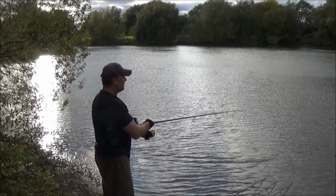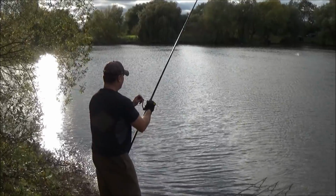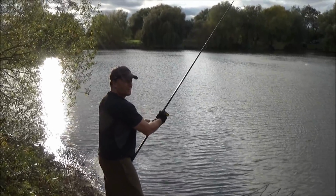That didn't hit the clip. That's all right, you have to spread them out, give them room to feed. I saw you feeding the margin before.